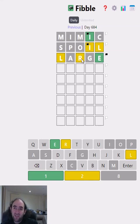I mean, maybe the R is lying. It could just be an LE ending. Although, with the letters that I've got left, I'm not sure that's particularly plausible. We would have to use the U somewhere, wouldn't we? We're probably going to have to use the U somewhere either way. We've had a grey A, I and O.